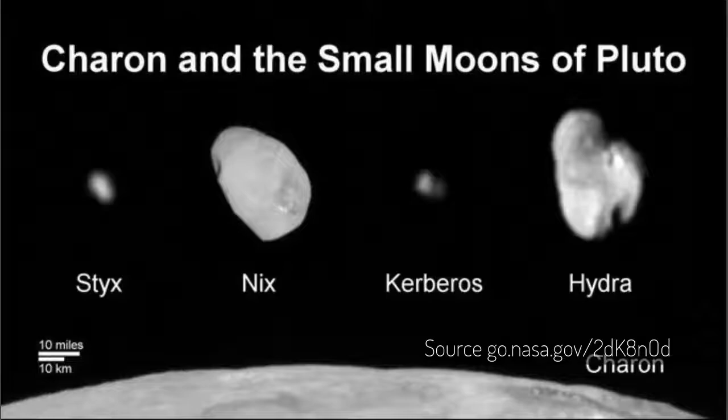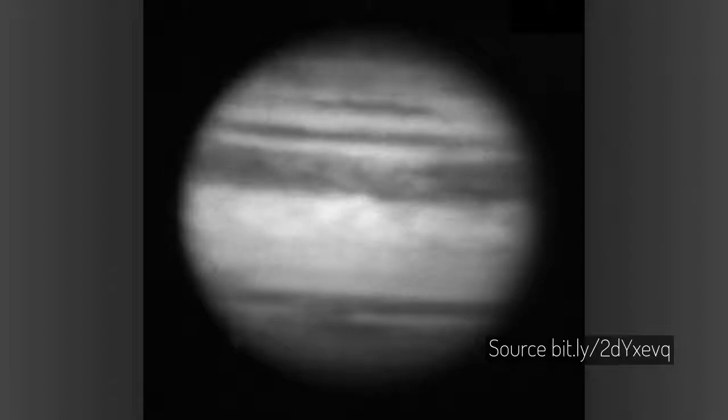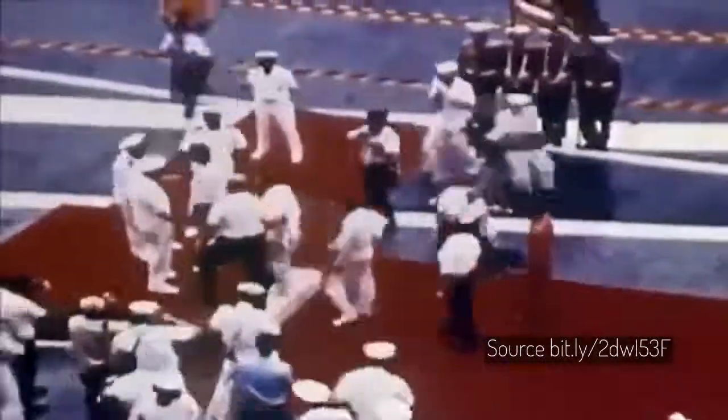6 years ago today, with the image of Kerberos by New Horizons in 2015, we had a final, complete family portrait of the Pluto system's moons. 46 years ago today, Venera 9 spacecraft landed on Venus and returned the first images from a planetary surface. This image of Jupiter is 79 years old today. Today in 1968, the Apollo 7 crew returned to Earth after a 101% successful, 11-day mission in space.